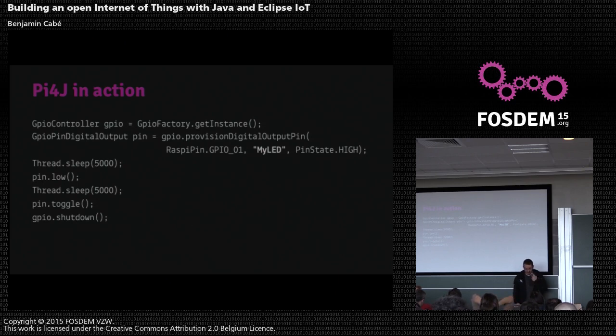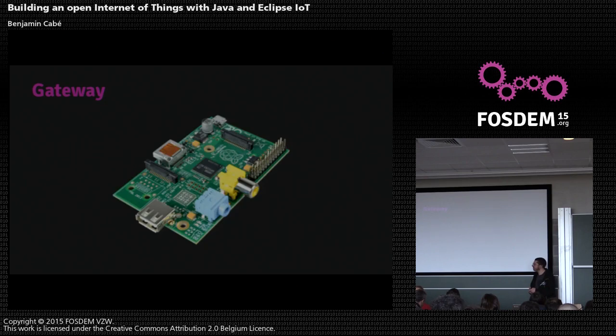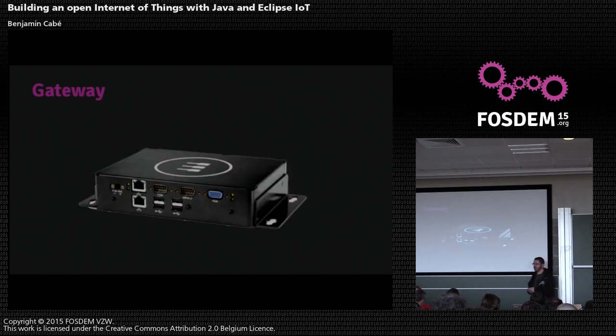So that's for manipulating the sensors, but that's not actually the trickiest part. Where you actually need a framework to help you build your application is when it comes to the actual gateway, the actual bridging to the internet world. So yes, when you're prototyping, it might be a Raspberry Pi, but when you're talking industrial IoT, you actually have ruggedized IoT gateways. They have lots of GPIOs, lots of RS-232 interfaces, maybe several internet interfaces, and they are ruggedized. They are meant to be in a factory where it's very humid, maybe, and stuff like that.